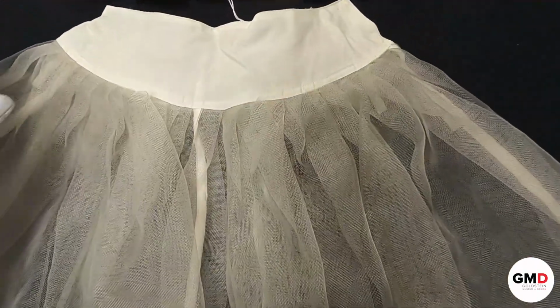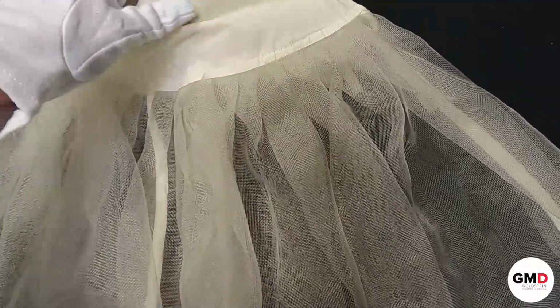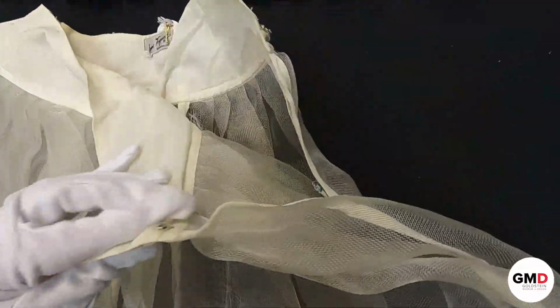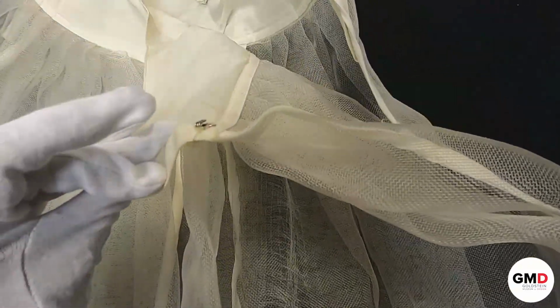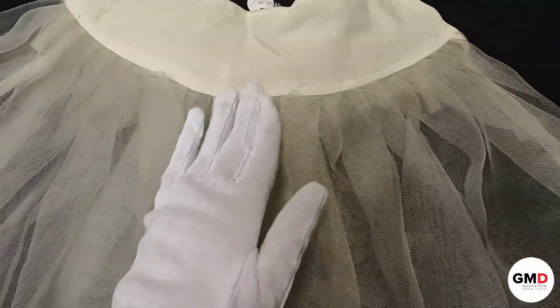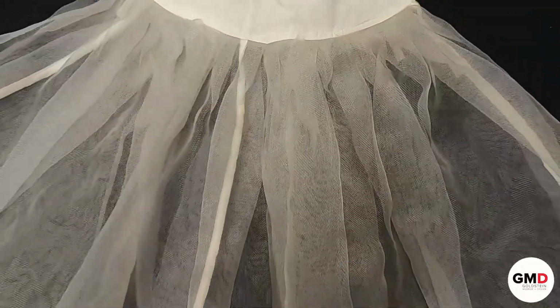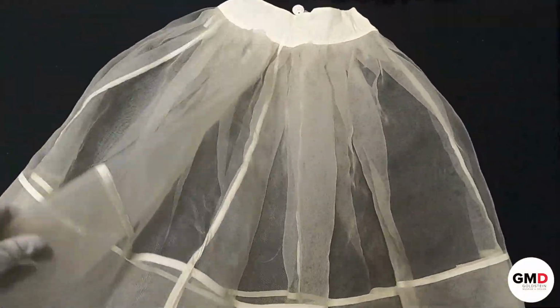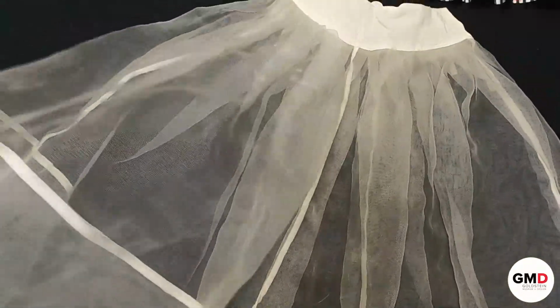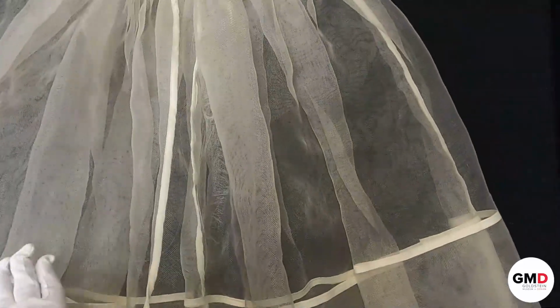So here is the waist of it. So this would have gone around the waist of the wearer. This is just made from a white cotton fabric. You can see that there is a closure on the side with a hook and eye. And then the nylon has been gathered into the white fabric, and it is very stiff. So you can see as I'm moving it that it's very, very stiff, but it's also very lightweight, breathable, and comfortable. So it would have been very comfortable for the wearer to have on underneath their dress.